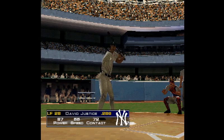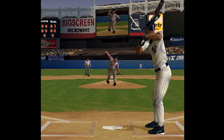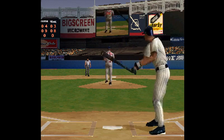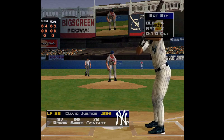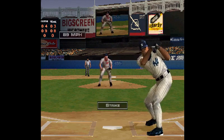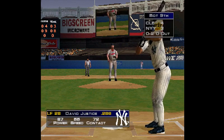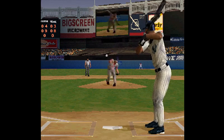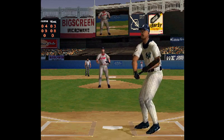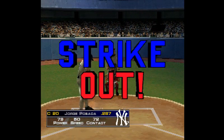Batting first for the New York Yankees, David Justice. A strike thrown. 0-1. Two strikes on him. Strike three. Take a seat. Jimmy, put that pitch right there. You couldn't ask for a better strikeout pitch.